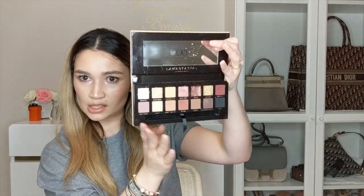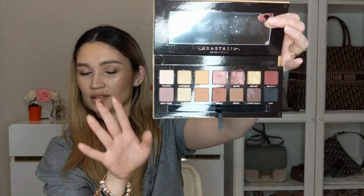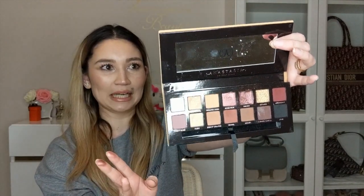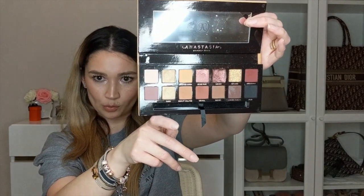But yeah, this palette is really versatile because you've got the darker colors on the side to do smoky looks, but then you've got your neutrals as well and your shimmers. Yeah, fantastic value, great value for money. If you like the Modern Renaissance palette, I think that you will like this one as well.